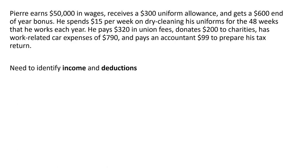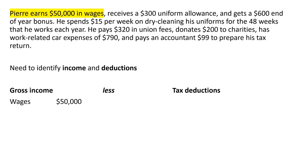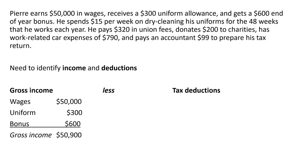Firstly, we need to split everything and work out what's the income and what are the deductions. And we write them in two columns. So the gross income is everything he earns. Let's have a look. $50,000, that's straightforward for wages. He gets a $300 uniform allowance and he gets a $600 end-of-year bonus. They're all income. We add them together and we come up with a gross sum of $50,900.